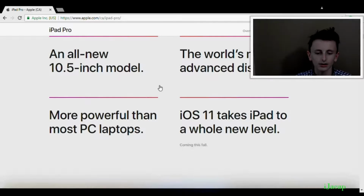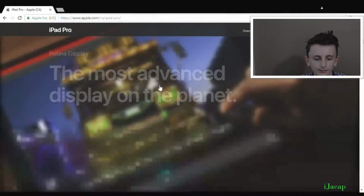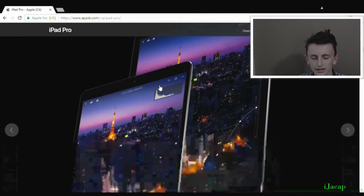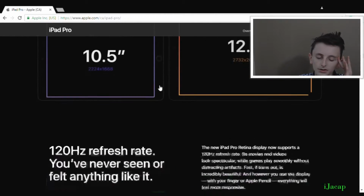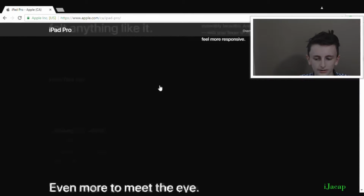iOS 11, I've taken a look at that. That is actually really good. I'm very impressed with the multitasking that they did there. Gaming and video editing is all a breeze with this new iPad. No problem there. We've also got a 600 nit display.